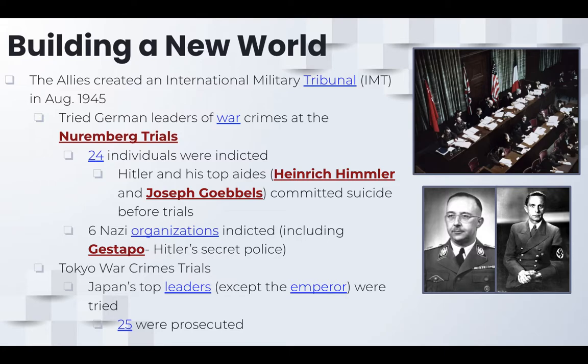They were tried. 25 of them were prosecuted. Okay, so the point is they're going to punish the people for the war, but also Japan itself was really punished. And we'll talk about the way Germany was kind of split up in the next unit, but Japan is going to lose things like they weren't allowed to have a military anymore. They still don't have a military to this day.